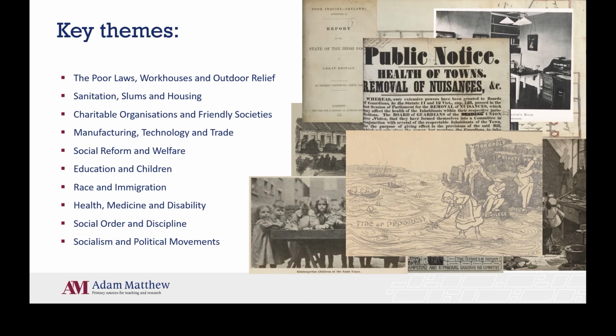So some of the key themes covered across these 3 collections include the poor laws, workhouses and outdoor relief, sanitation, slums and housing, charitable organisations and friendly societies, manufacturing, technology and trade, social reform and welfare, education and children, race and immigration, health, medicine and disability, social order and discipline, and socialism and political movements.